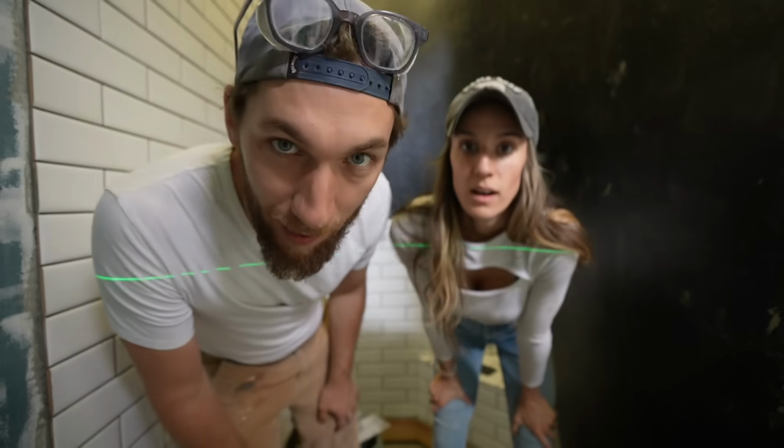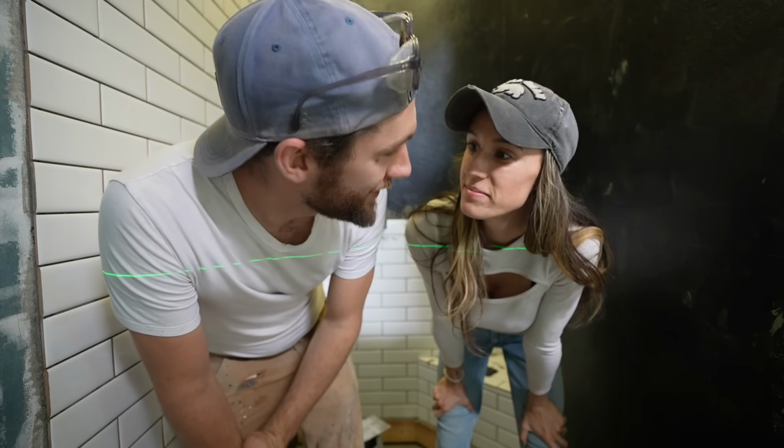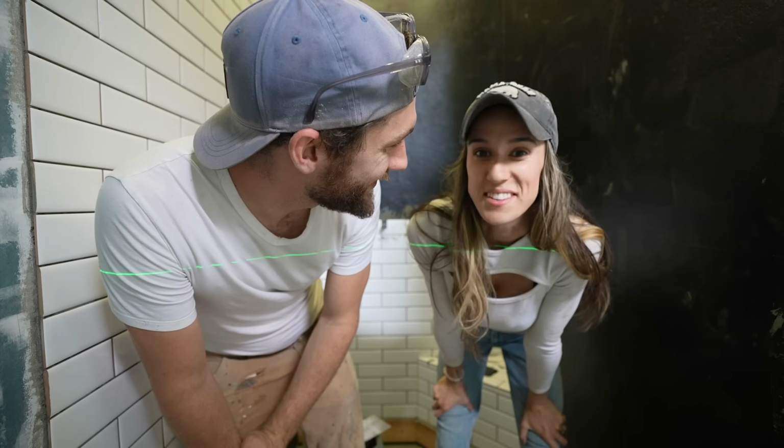Get it right, get it tight. We've gotten past the hard part. Now, it's just straightforward. Straight laying tile. Yep. You ready to time-lapse this thing? Let's do it.